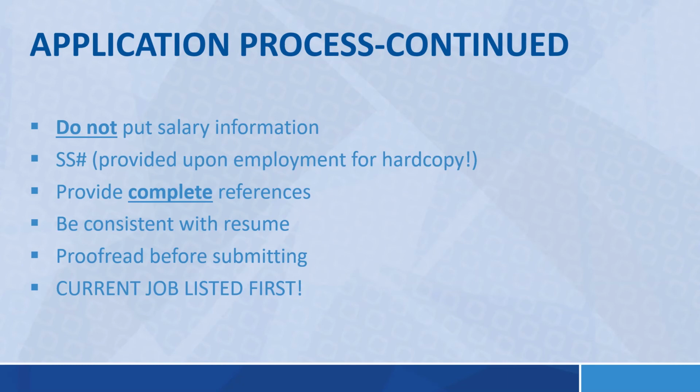Make sure that you provide complete references: name, address, phone number, email. Yes, reputable companies do check up on your references. I get calls for references all the time. So make sure that they are correct, and don't put a reference down that you think is not going to speak highly of you.